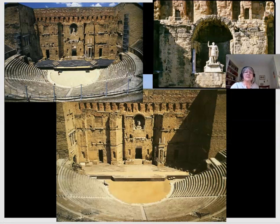These are additional views of the theater at Orange, and my goal in showing you these pictures is to understand that the function of these theaters was slightly different from Greek theaters. Greek theaters had a religious undercurrent, a religious purpose. They were dedicated to Dionysius. You would guess you'd get a performance, you'd enjoy the performance, but you also could engage in a religious ritual or activity. For the Romans, in contrast, the dedication really is for politics, for the emperor.